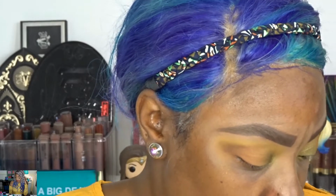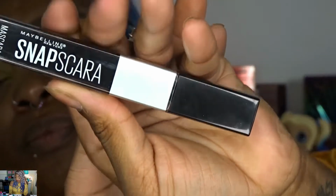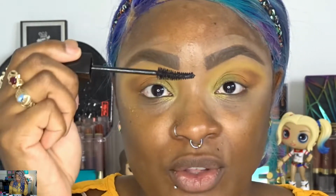So I'm going to use this new Maybelline Snap Mascara, and my guess is that it's like the one we used yesterday. Nope. Okay, it looks like this. It's just a black mascara. I don't know why it's called Snap Mascara, because I thought the wand snapped, but I guess because it's at a curve to help you really get in there. So we're just going to apply a thin coat of this because I'm going to be putting on false lashes. In yesterday's video I went without the false lashes, but I'm really just feeling them today.